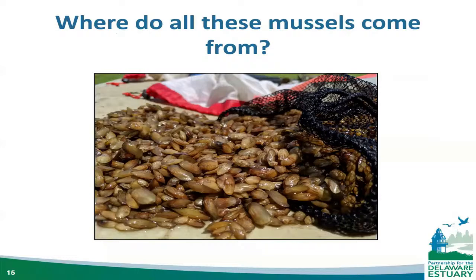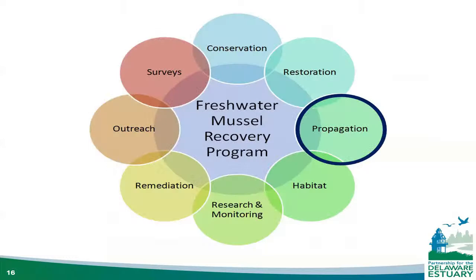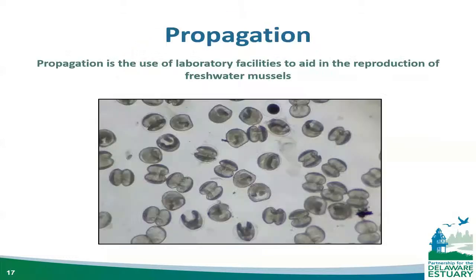The final FMRP component that I'll be discussing, propagation. Propagation is the use of a hatchery or a laboratory to help spawn and grow mussels. This photo shows the mussel larvae, or glaucidia, that Kurt was talking about earlier, that have been extracted from an adult female mussel. They have that Pac-Man type shape that they use to clamp down on the fish gills.